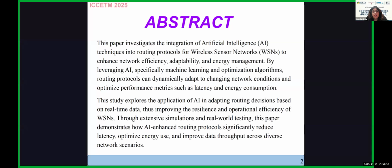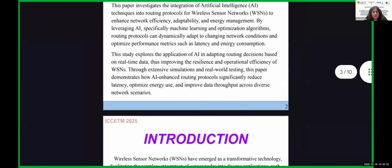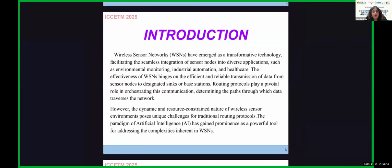Rishikesh, yes, ma'am. Please do not read out. Just tell us in short what exact work you have done in this paper. What was your objective? What were your findings? Please explain that to us.